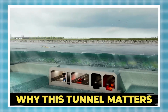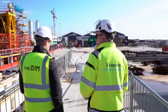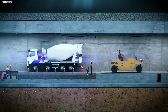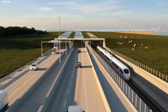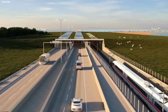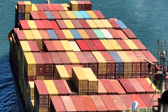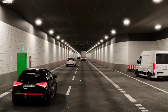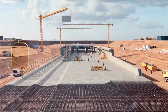Why this tunnel matters. Okay, so before we get into the engineering, let's talk about the real question. Why would Europe spend billions to build a tunnel under the Baltic Sea when ferries already cross this route every day? Because this is not just a local shortcut. It is one of the most important missing links between Scandinavia and Central Europe. And for years, that gap has slowed both passengers and freight. The Fehmarnbelt Tunnel is designed to close that gap and become part of the Scandinavian Mediterranean corridor of the wider European transport network.